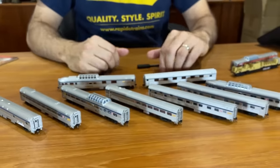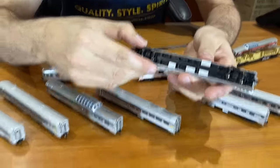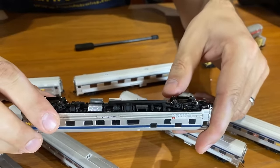What I'm going to do now is show you an example of underbody detail in these cars. So have a look here. I think it's very important with Rapido models that, I mean, we always joke that they look great when they derail and roll down a hill.